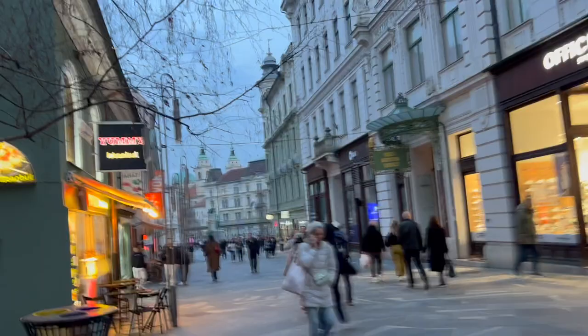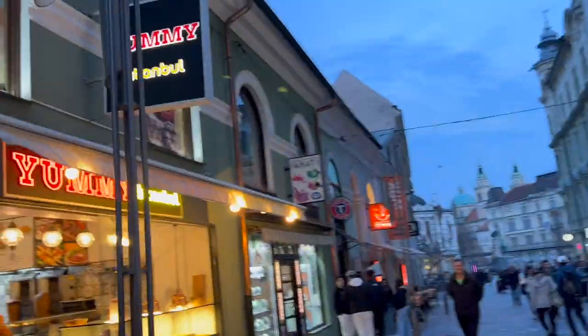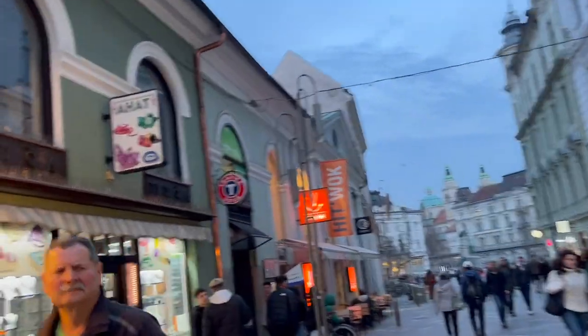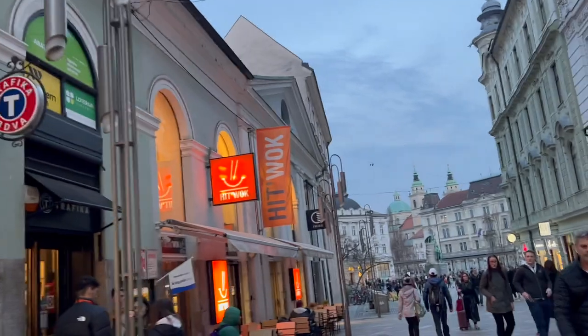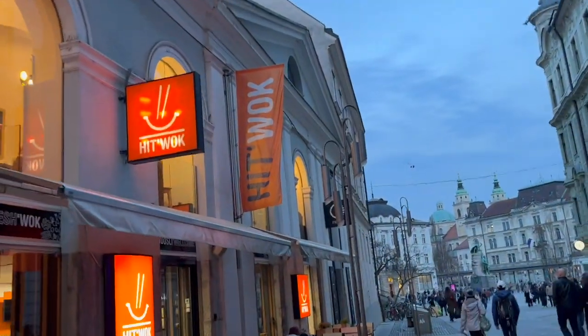Office shoes. I think a lot of these places do close around 6. But I think the eating places don't close until about 9, or 10. There's this place, it looks like it's Thai or something. Yeah, that's a possibility, I suppose.